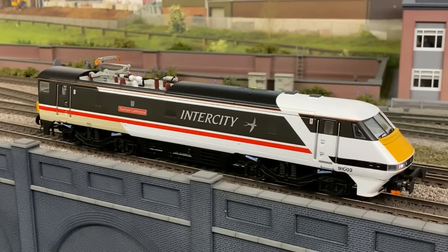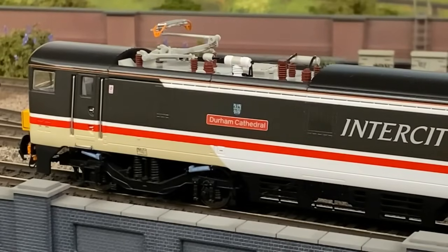So have they finally mastered the art of the correct Intercity colours? Let's hope so. Looking in a bit closer at this particular Hornby model though, things can start to irritate you. First, many of the models came out of the factory with flaws, either on the paint finish or assembly.